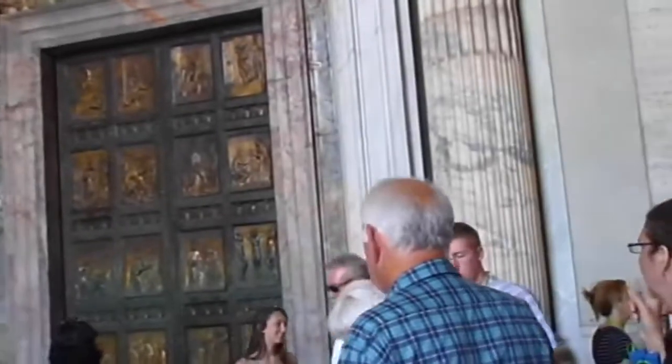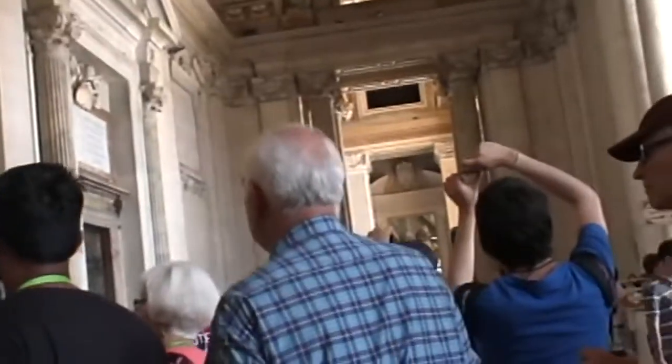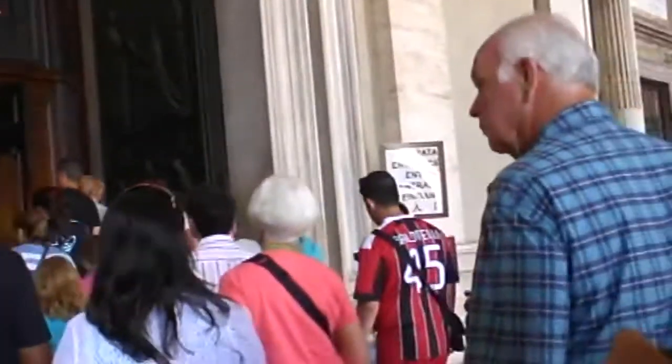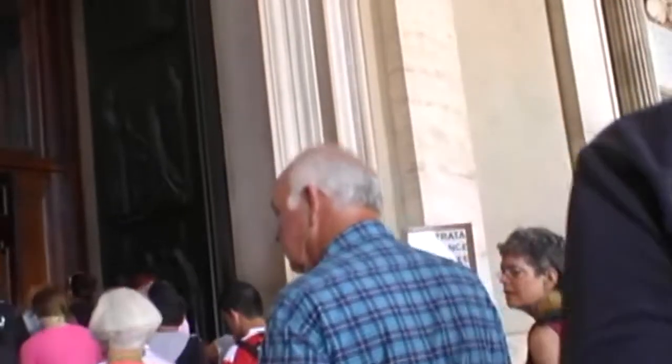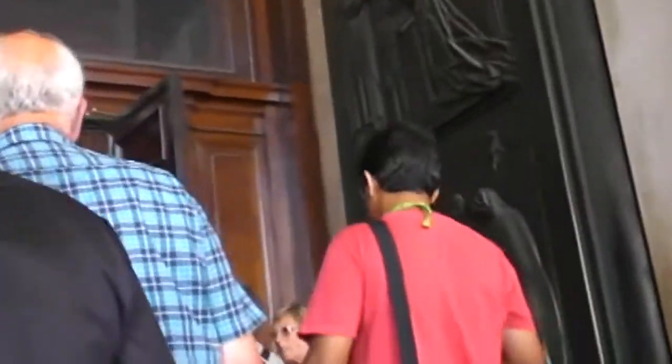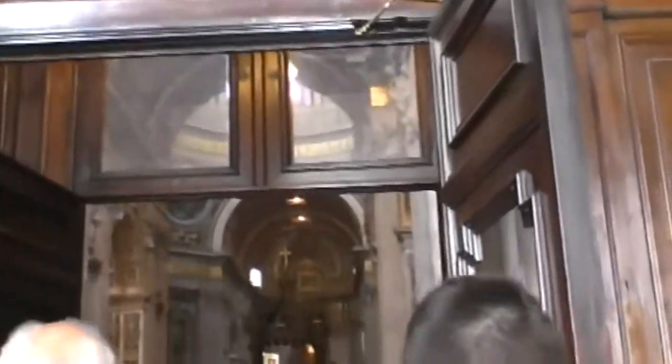What's behind? Get into St. Peter. Just imagine, pilgrims have been entering here for centuries. World leaders, emperors, kings, queens, dictators, presidents, prime ministers, believers and unbelievers. They pass through the same doors to visit the most holy and grandiose church on earth.